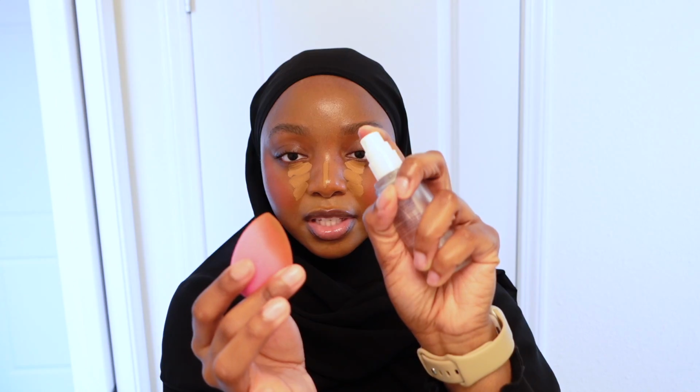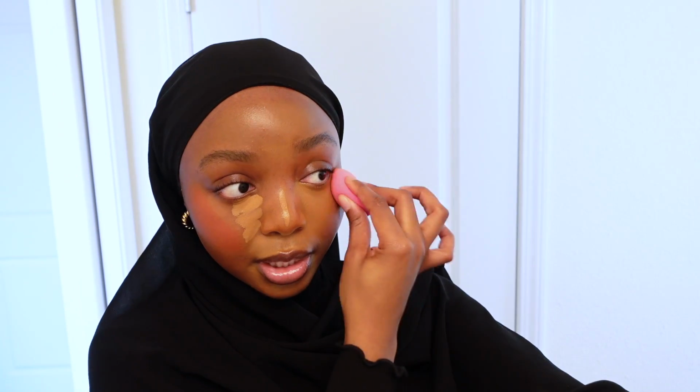I'm just gonna use it to spray the top of my beauty blender, and I'm just gonna go ahead and start patting this concealer in. I think the main thing the setting spray does is help the concealer glue itself together. I don't really have the words, but that setting spray is really good for keeping your makeup on all day. So I like to use it in the makeup application process instead of just at the end.